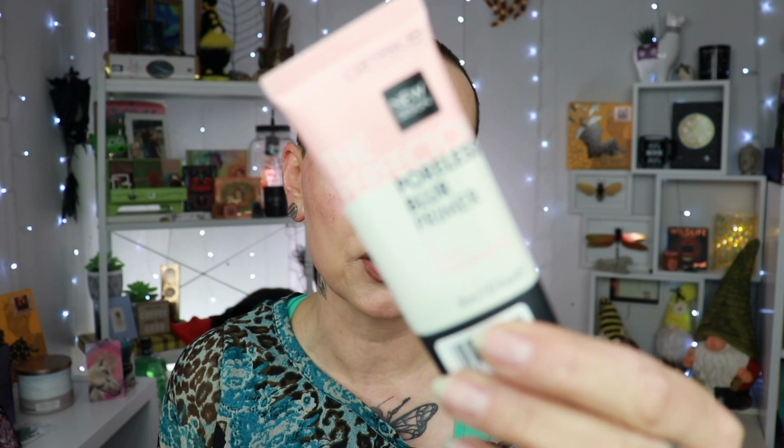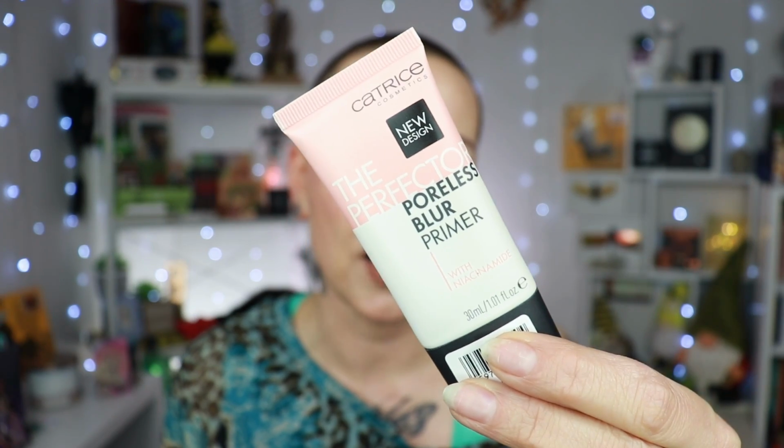And the first product that I have in the AMAZEBALLS category is actually a primer. It's the Perfector Poreless Blur Primer from Catrice, and it is new in stores here, and when I saw it I wanted to try it. I tried a lot of pore blurring primers and I actually did not like any of them until this one. This one does what it says. It blurs. For me it blurs without having a very silicone feel. It does have that slip, because I do like that slip that a silicone primer has.